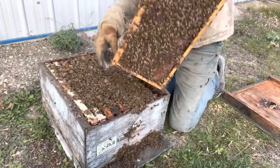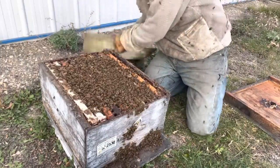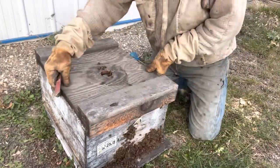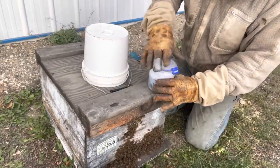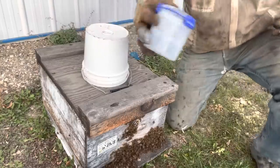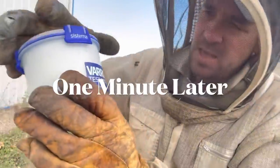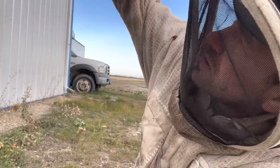For good measure. So I'm not seeing any brood, which is good, which means our treatment's going to follow through with oxalic just as it should. Smoker lit. One, two, three mites.